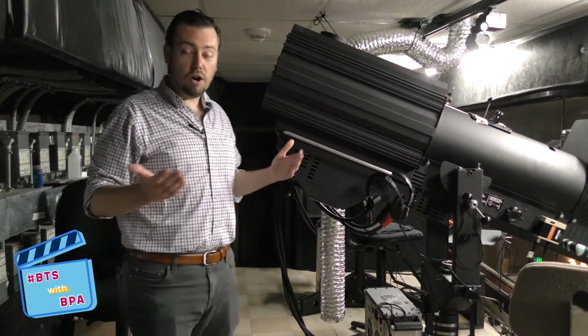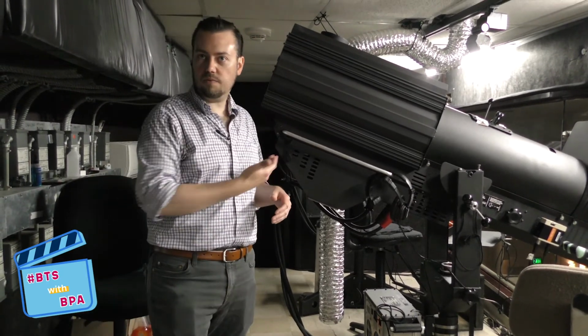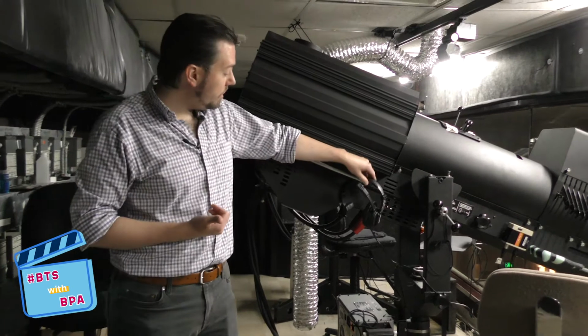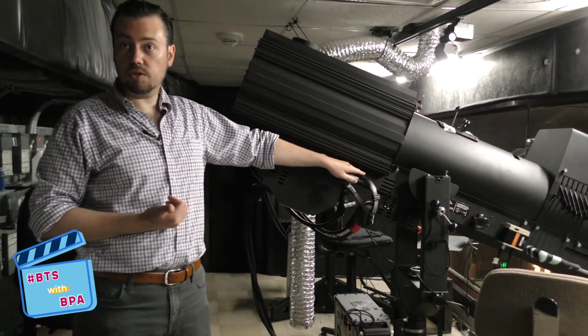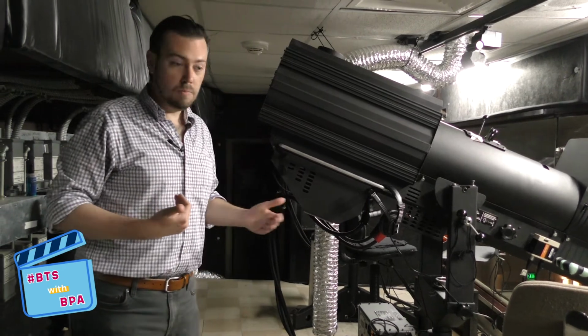This room has its own air conditioning and it's sound sealed from the theater because you can imagine with three of these running, they make a fair amount of noise. And the operators wear these headsets right here so that they can hear the cues called to them to tell them where to point the light and when to turn it on.